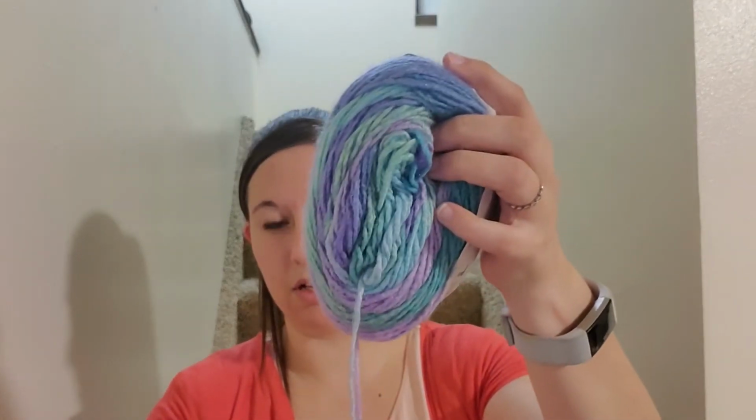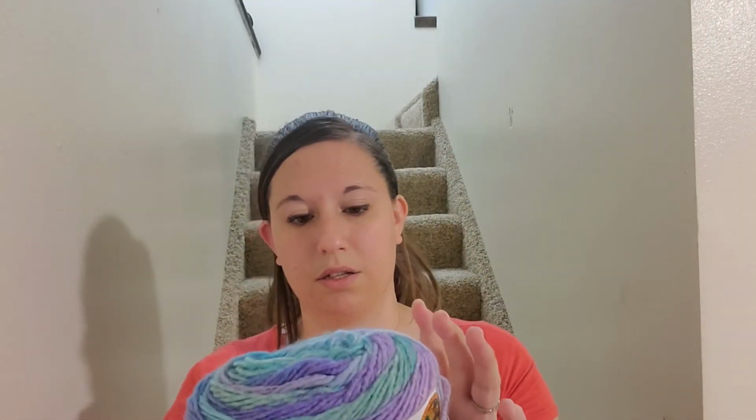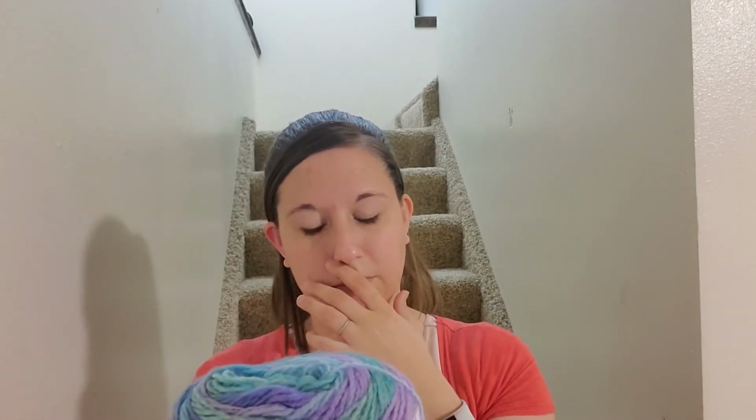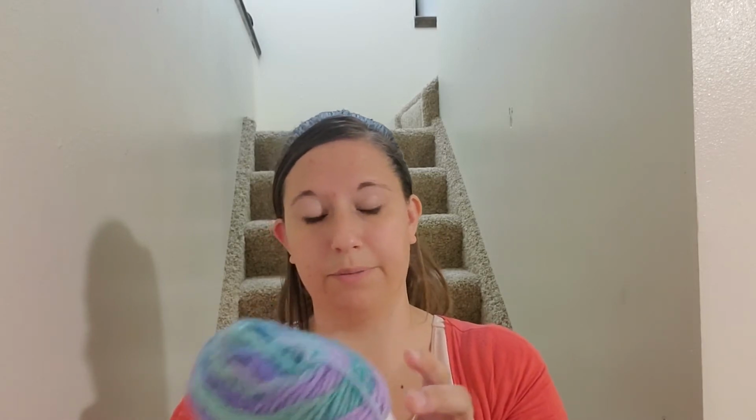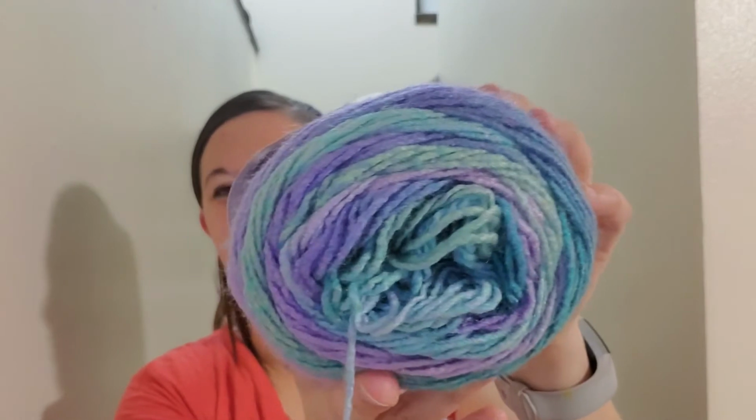So in my stash I had some Lion Brand Ferris Wheel that I had gotten from Joann's on clearance. And this is the cotton candy color. It's like aquas and purples, and it's really pretty and soft. And when I bought it, I had no reason to buy it. It was because it was on clearance.